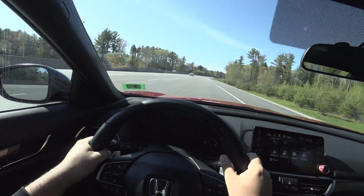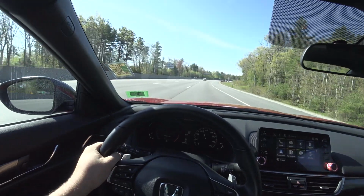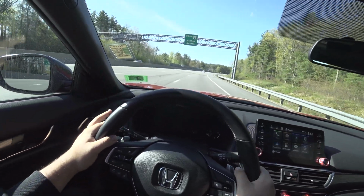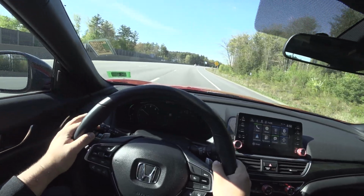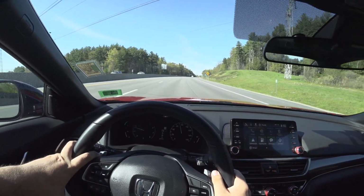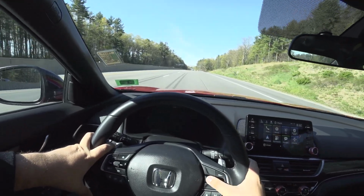Cruising on the highway, super comfortable. You can take it out of sport mode, put it in eco. With this 10-speed automatic, you're gonna be perfectly set. I've been averaging around 30 miles per gallon on the highway, if not more. It's just been absolutely comfortable.